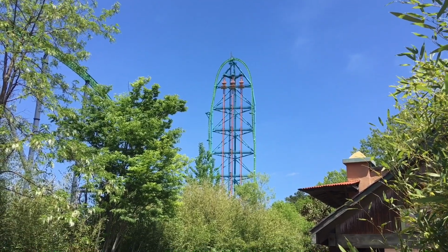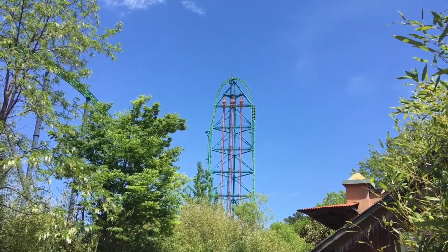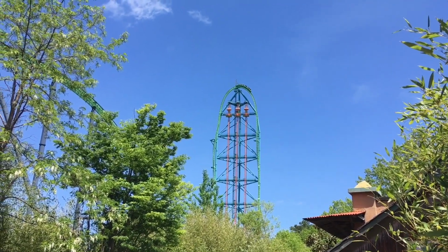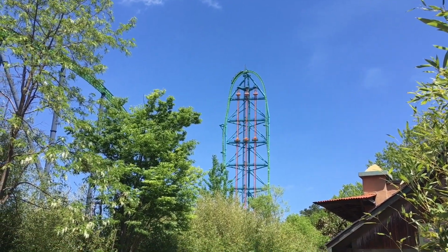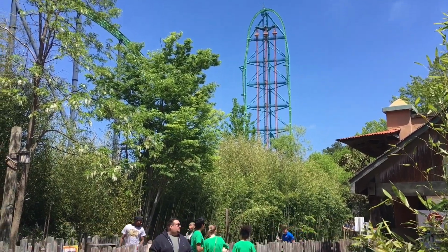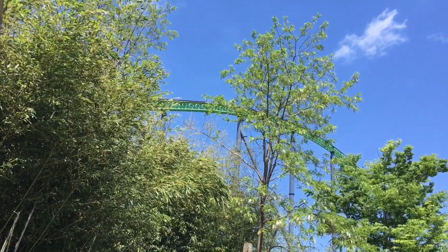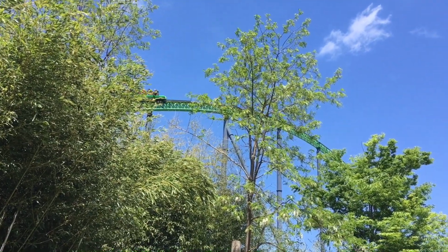It's super intense. A front row ride is a must-do for this ride. This ride is very battery, but in my opinion, I don't mind it. It actually makes the launch feel like you're in a rocket taking off. The worst part of Kingda Ka though is those over-the-shoulder restraints. They are hard plastic, and if you're really tall like I am, they really hurt your shoulders.